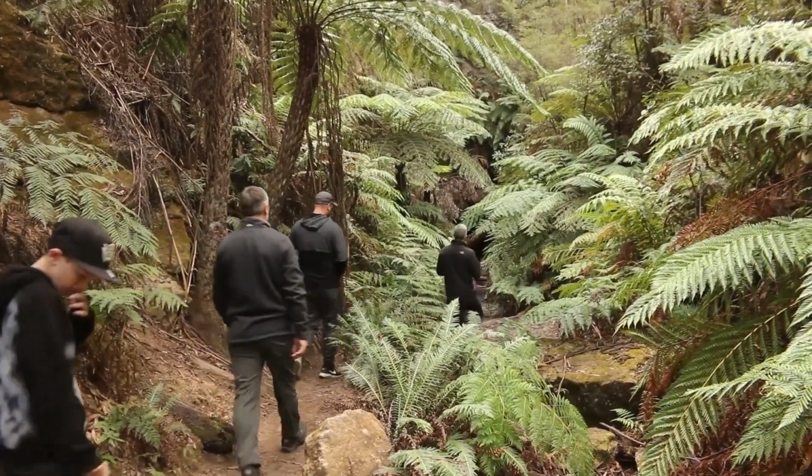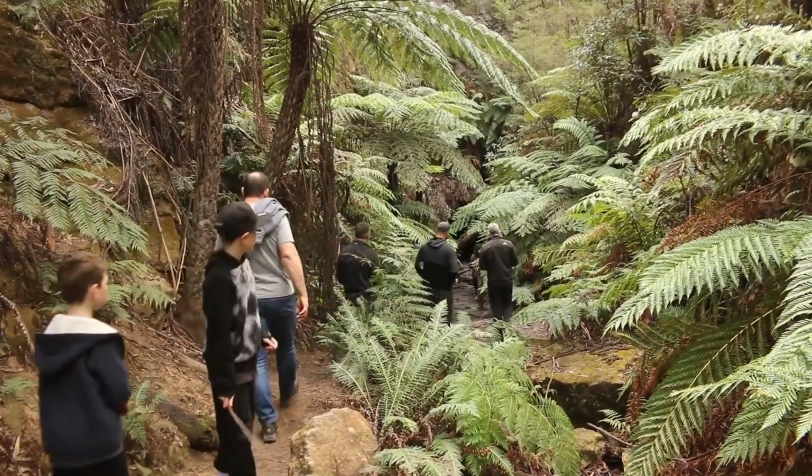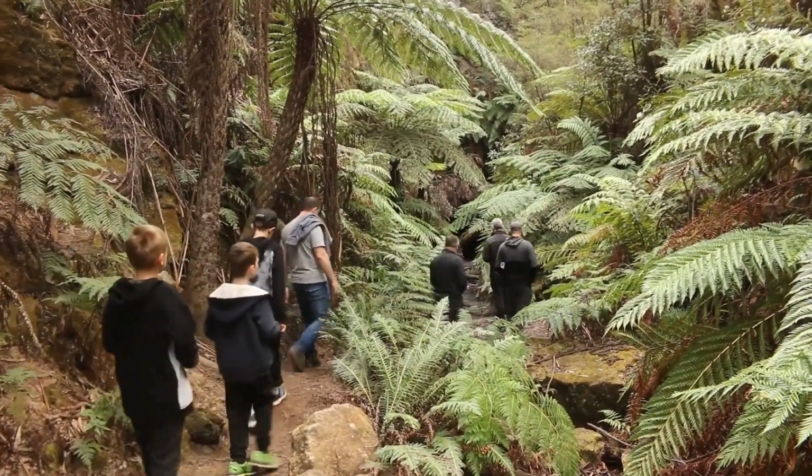Here's the tunnel. We just snap this part off. Guys, it's the tunnel. What? Here's the tunnel. Well, yes. I'll show you.